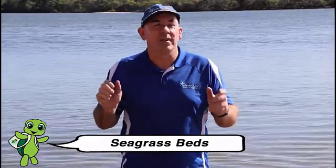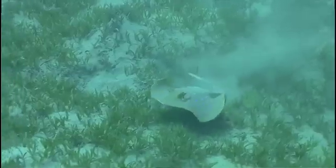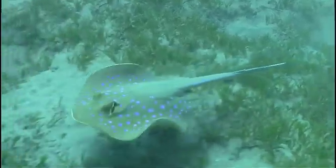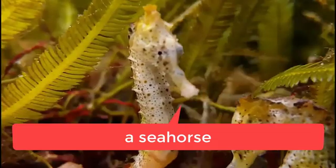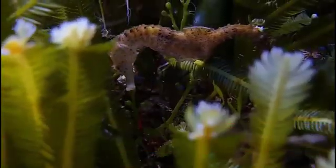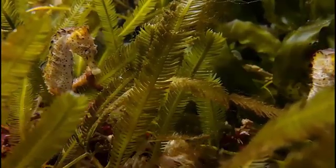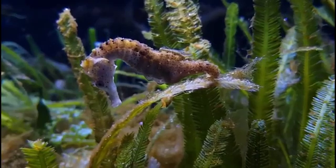Seagrass beds, a really cool habitat area, usually found in shallow waters just off the coast or in rivers and canals. And in them you find some pretty amazing animals. None more amazing than the seahorse. They actually use their tail to hold onto the seagrass, waiting for their prey to come past. Tiny little shrimps when they reach out and grab them. Seagrass beds, really cool places.